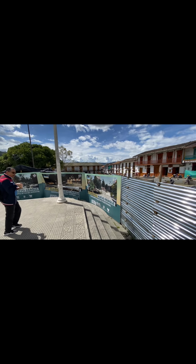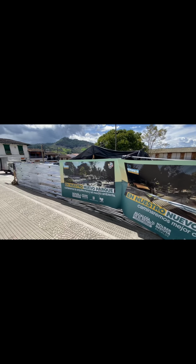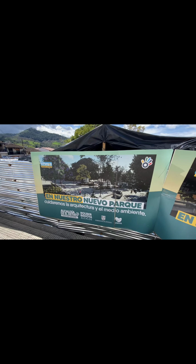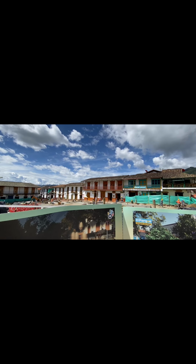So, I guess this is what the future is gonna look like here. It's gonna be mainly a park without interference with traffic. Pretty cool. Great idea. Guys, we're at El Retiro.